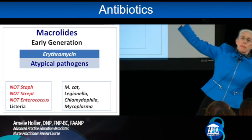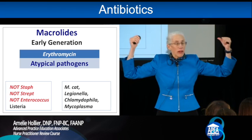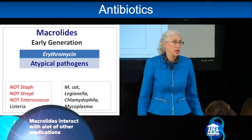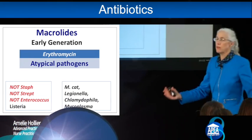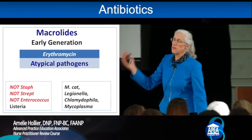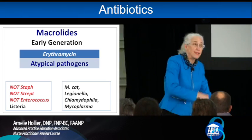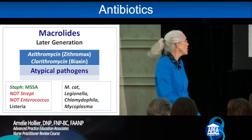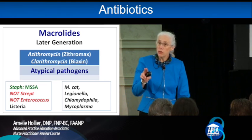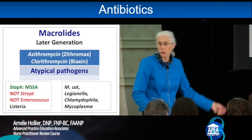Anytime a drug is chemically very big, like the psych drugs or the macrolides, you know what that means? They interact with a lot of other medications. And that's a common characteristic of the macrolide antibiotics. They're dirty drugs. Erythromycin is filthy dirty. Thank goodness we hardly prescribe that anymore. Clarithromycin is filthy dirty. It interacts with all sorts of medications. So we rarely prescribe erythromycin. But the two macrolides you see used all the time are azithromycin and clarithromycin.